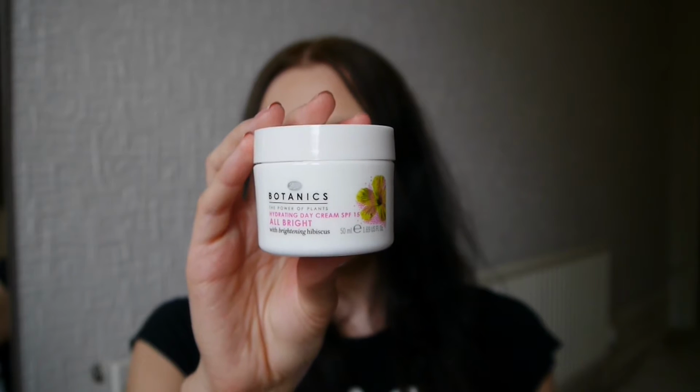I've tried a few of them. A lot of them are really nice. I just like a nice, simple, light feeling one. The one I'm using at the moment is the Botanics Hydrating Day Cream with SPF 15.